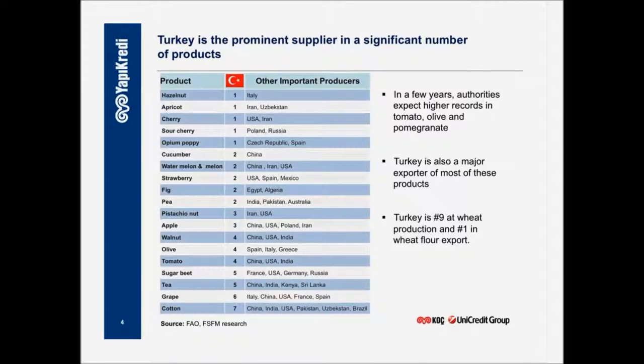In this table, you see Turkey is one of the prominent suppliers in a significant number of products and has high strength. We have 5 products as number one and 5 others as number two. And in a few years, we expect higher records in tomato, olive, and pomegranate also due to the increase in plantation of these products.